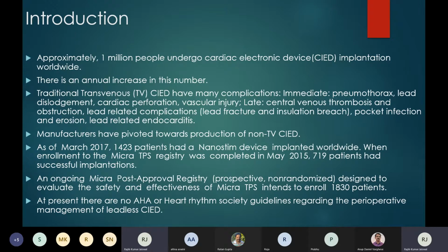The traditional approach was transvenous CIED implantation, and it had many complications like pneumothorax, lead dislodgement, cardiac perforation, vascular injury, and late complications such as thrombosis of central vein and obstruction, lead related complications, pocket infection and erosion, and lead related endocarditis. So the manufacturers have decided to go towards production of non-transvenous CIED. These non-transvenous CIEDs are totally new in this medical field, and there is no known guideline given by the American Heart Association or Heart Rhythm Society regarding perioperative management of patients with these devices. So there are ongoing trials.